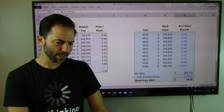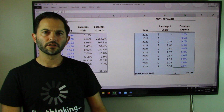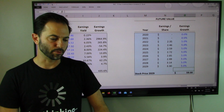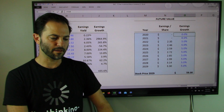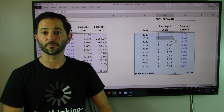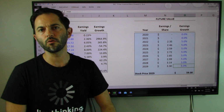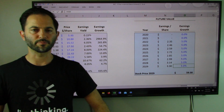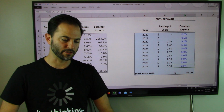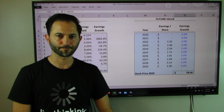All right, let's look at net income and forecast going forward. Here, earnings are $2.35. That's an average for the last couple of years. Again, following the same pattern, no earnings growth for the next couple of years as a hedge to protect us as investors. And I'm going to grow this net income, this earnings per share, at the book value per share rate that they have been growing historically, and that gives me just shy of $60, at $59.